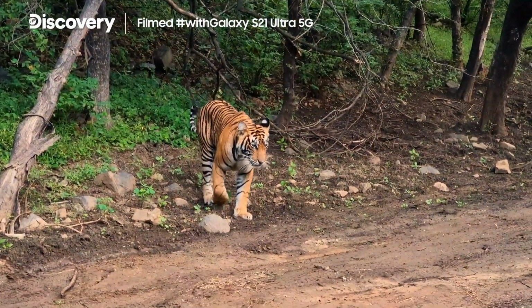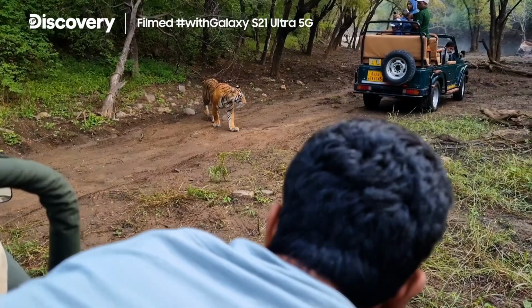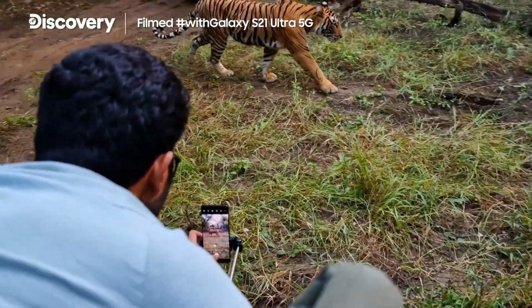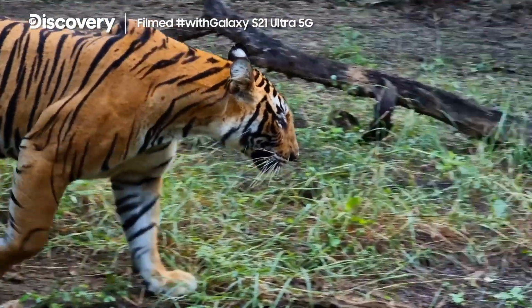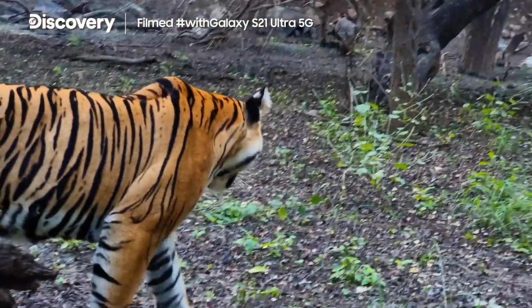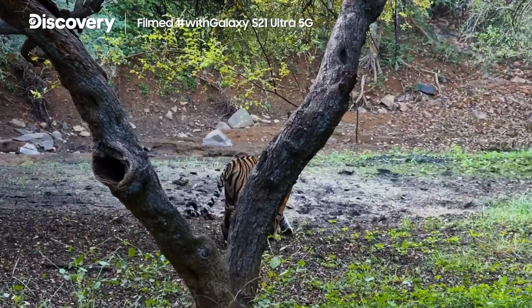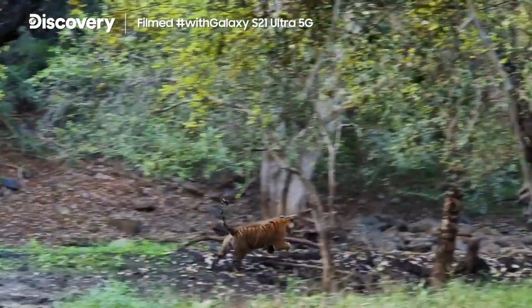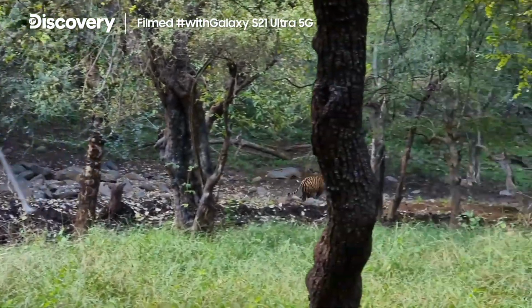That's the tigress, just walking straight in front of cameras. I had to get a wide shot, and I had to get a shot of Yashas taking his photographs. And then as it goes past, immediately I had to switch. And I could switch to 3x zoom, and there she goes, she crouches, and wow, I just didn't expect that to happen.